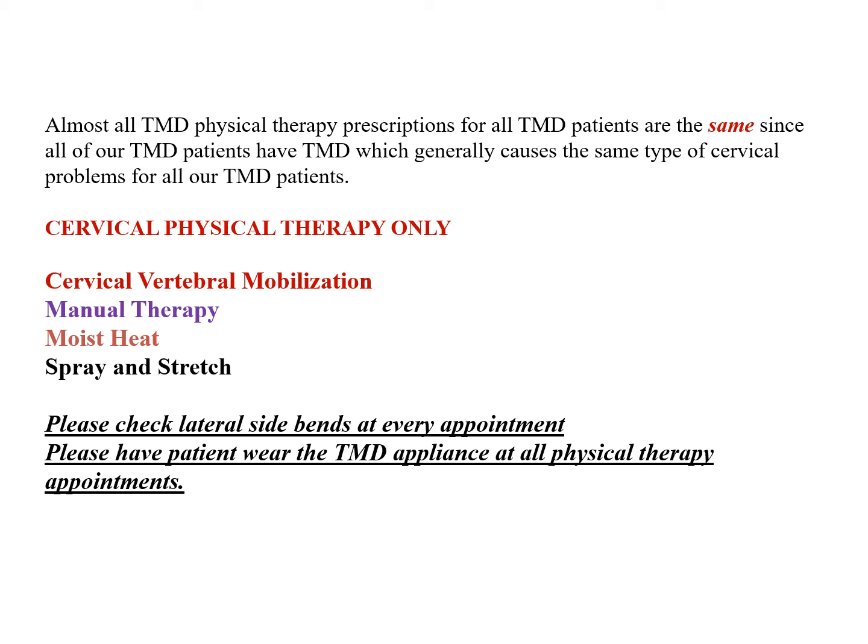The purpose of sending that patient over to physical therapy is to get that patient to move lateral side bends to 45 degrees each side. Please have patient wear the TMD appliance at all physical therapy appointments. Having that appliance in helps the head go back to where it's supposed to be. Very important. All of these things are extremely important.